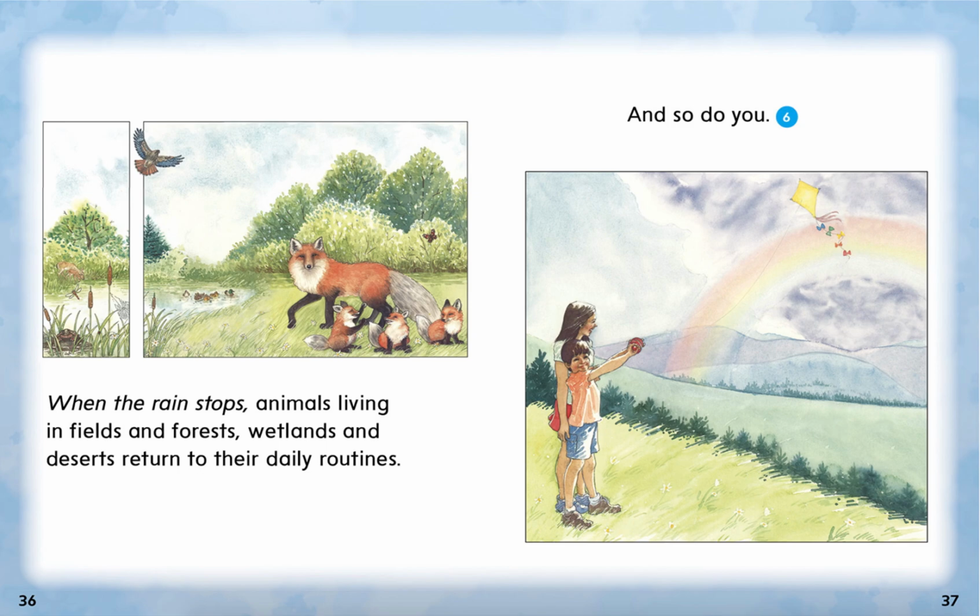Let's check our prediction now that I'm at the end of the text. While the author never did mention what the children did while it was raining, so my prediction did not happen, I thought it was more interesting to find out what the animals were doing.